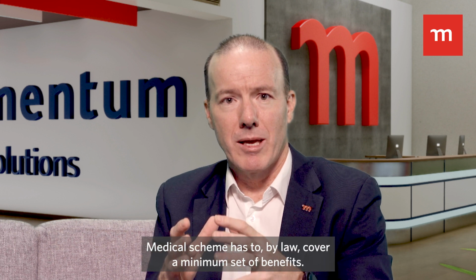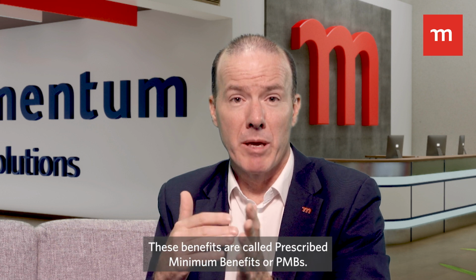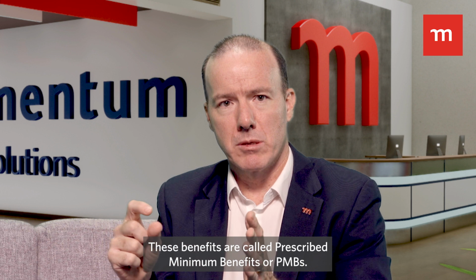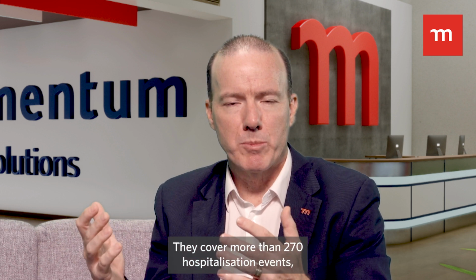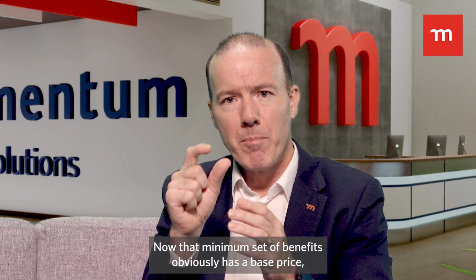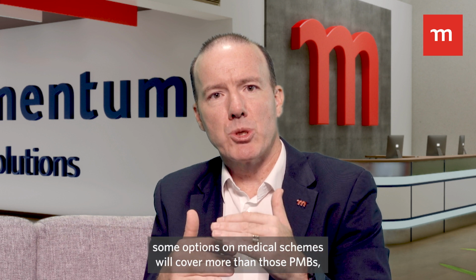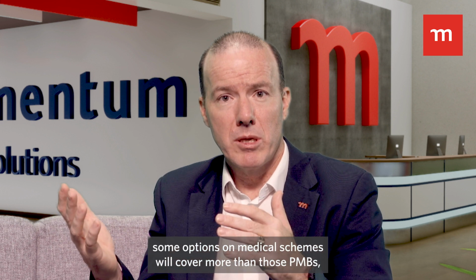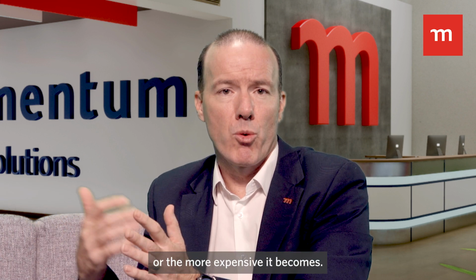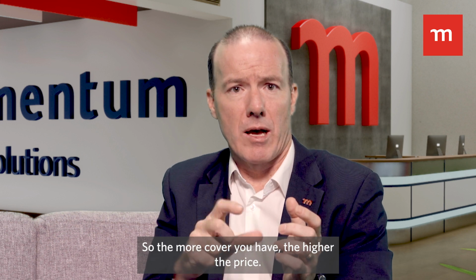A medical scheme has to, by law, cover a minimum set of benefits. These benefits are called prescribed minimum benefits, or PMBs. They cover more than 270 hospitalization events, a minimum of 26 chronic conditions, and so on. Now that minimum set of benefits obviously has a base price. Some options on medical schemes will cover more than those PMBs, and the more they provide, the more expensive it becomes. So the more cover you have, the higher the price.